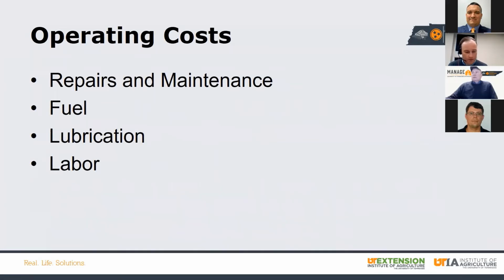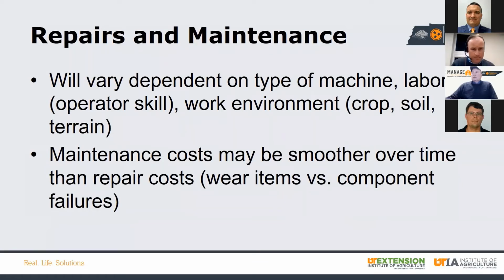Okay, other operating cost things: repairs and maintenance, fuel, lubrication, labor. Repairs and maintenance, things to keep in mind. They're going to vary depending on what the machine is, the conditions that it's operating in, the level of operator skill, the work environment of the machine. And there's a difference between repairs and maintenance, right? Because maintenance costs are typically going to be pretty smooth over time, and repair costs are potentially very lumpy. Replacing an engine in a tractor these days can be an overwhelming expense. We're talking tens of thousands of dollars to replace an engine.